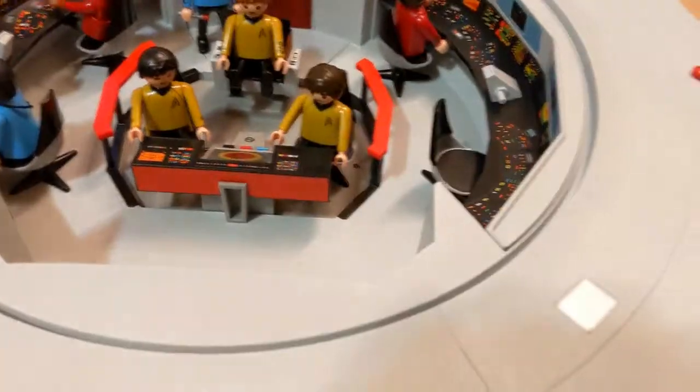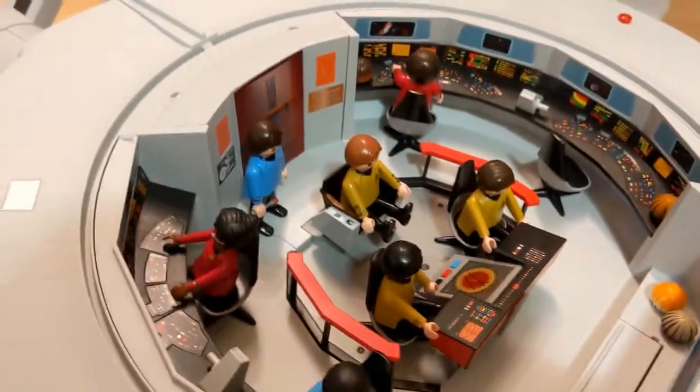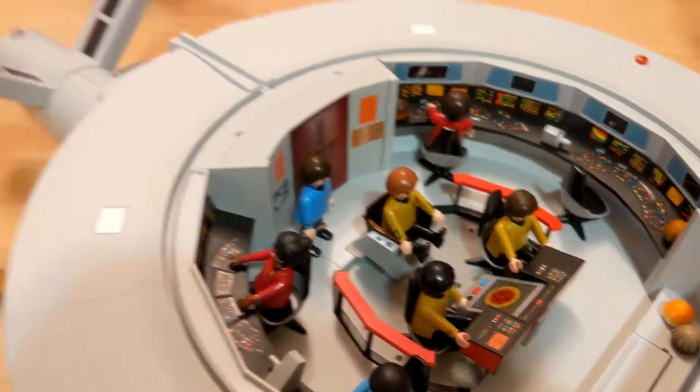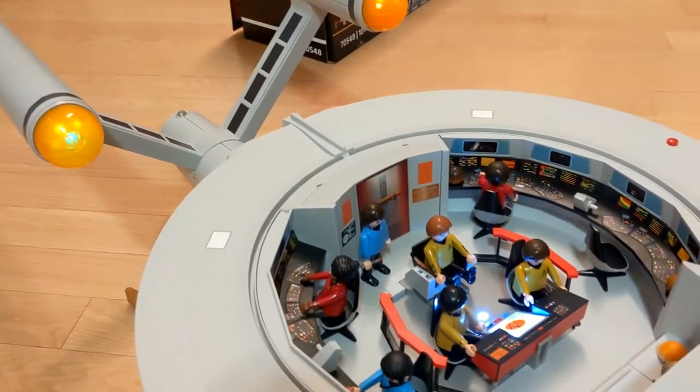Okay, so I'm going to push it again. Can you push it again? And then I'll push the other buttons. This is Captain James Kirk of the USS Enterprise.